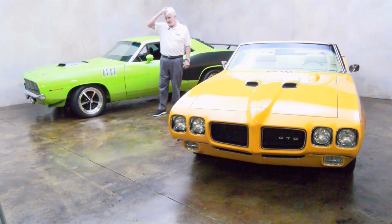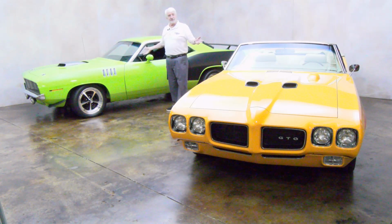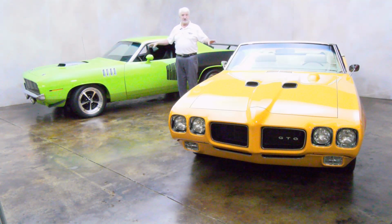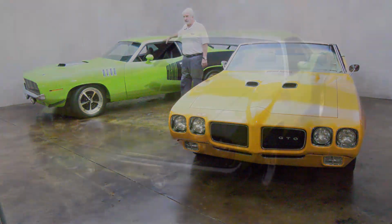Now, tributes. Why tributes? Well, because today I'm going to present a couple of tributes. These cars weren't born like you see them. They were made this way by individuals. It takes a team to build these things. It really does. This is a 71 Hemi Cuda tribute.